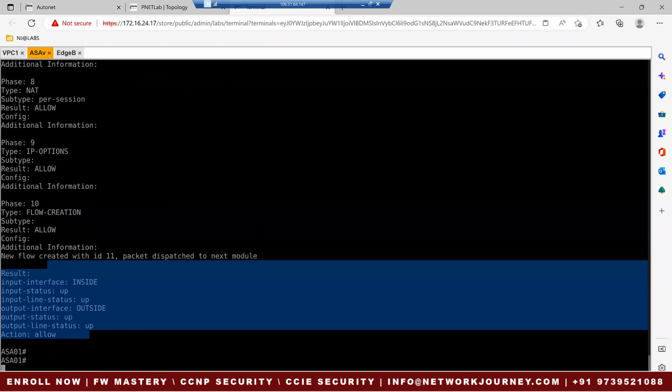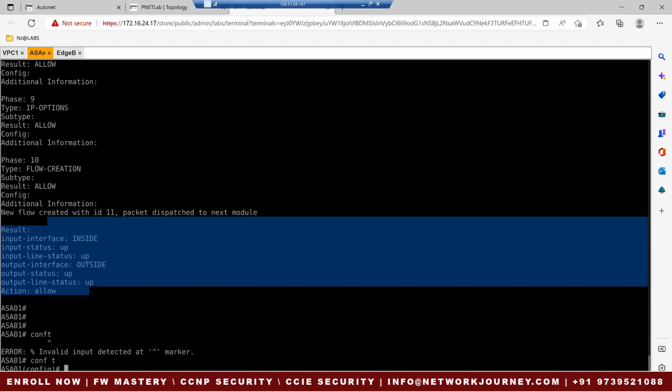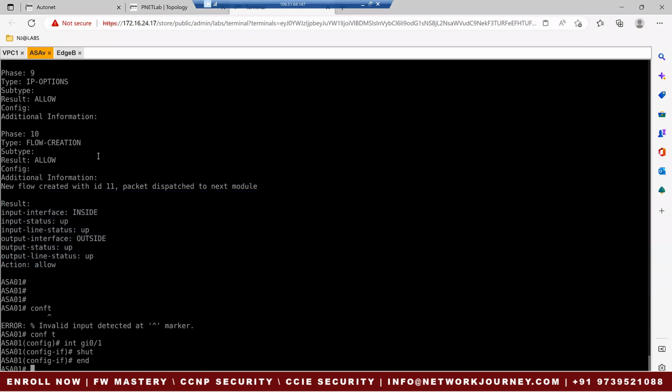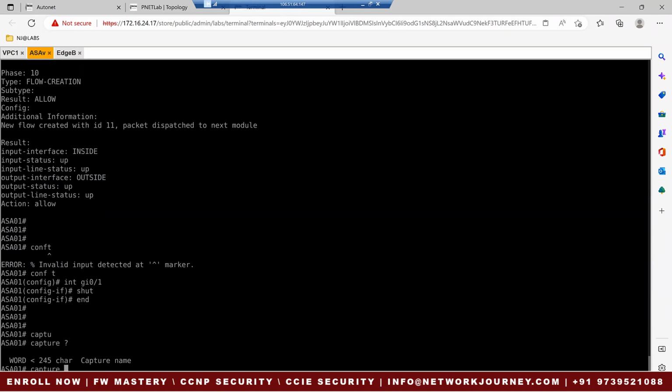Okay. So next thing, what would you do? You would try to see the packet capture. Let me first put this back. Let me put this as shut. Now you want to capture the packet. To capture the packet, there is another command which is called capture. Give it a name. Let's say in to out. Capture is this.